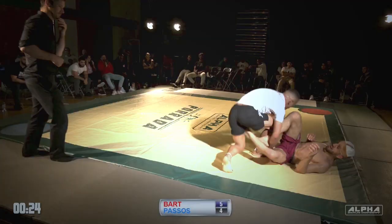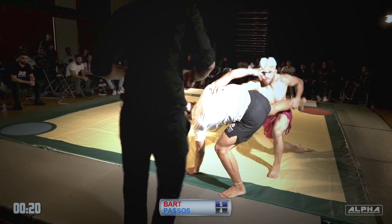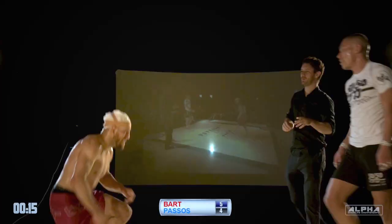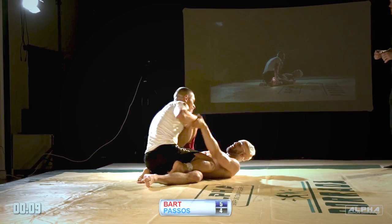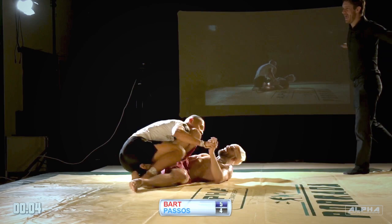Bernardo now almost luring Francesco to attack his legs. This could be a sweep for Francesco, but no. 15 seconds left. I think Bernardo realizes he has to score quick. He's got a nice knee trap going with his right knee on Francesco's thigh, and there it is. That's time.